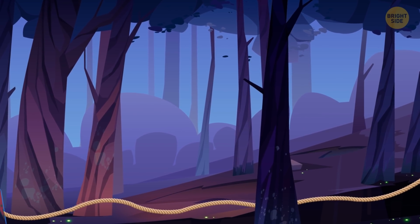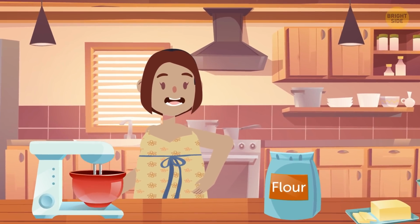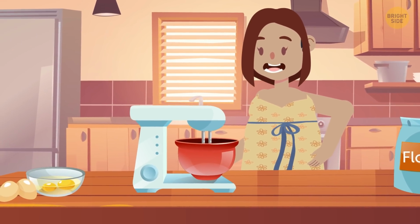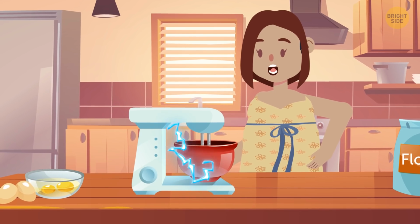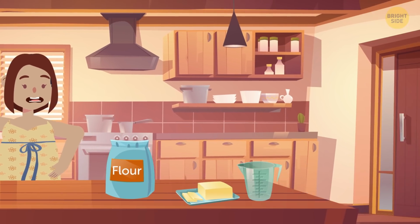That's one long rope. Nora's family was out for the day, and she was going to surprise them all with a triple chocolate raspberry cake. Right after plugging in her mixer, she heard a small pop, a fizz, then the electricity shorted out, and her precious mixer broke out in flames. Her phone was in the other room.